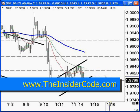So again, nothing really forming up at this point. This flag is just too new. This market might just continue going down. We'll just have to wait and see what forms up in the next few hours.